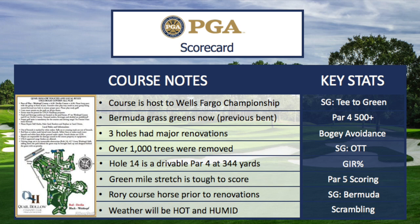There's just so many long par 4s on this course that we're not used to seeing, that I want the best long par 4 scores. Also, bogey avoidance, strokes gained off the tee, greens in regulation, par 5 scoring. And lastly, you can see strokes gained putting on Bermuda grass. I would take a peek at this. Don't weight it too heavily, but I think it's good to identify who putts well on it, and could be at an advantage this weekend.